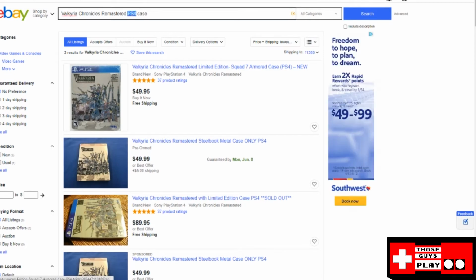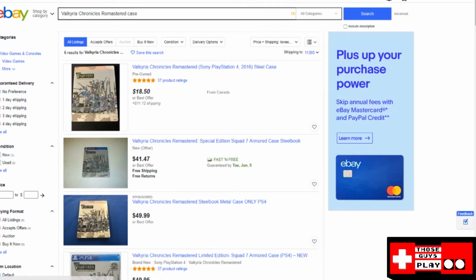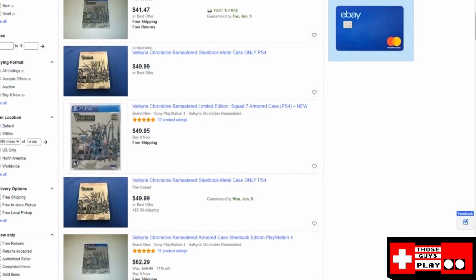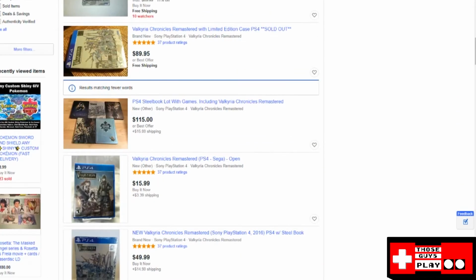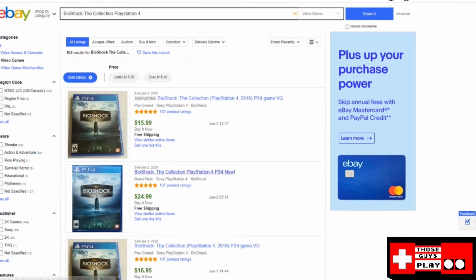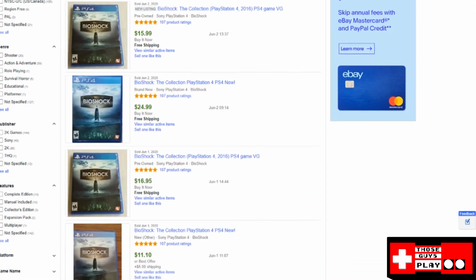Either way though, just looking, I want to see what it could be with just a normal case, if they even try to sell those. I think people have just flooded it with steelbooks, so you can't even find a normal case. Either way, it definitely seems as if there's a very steelbook-or-go-home mentality on eBay. So BioShock: The Collection was $9.